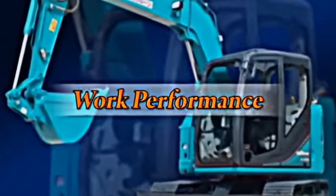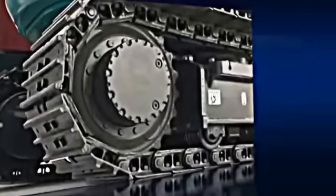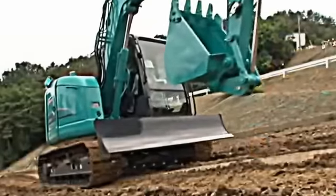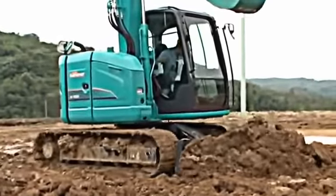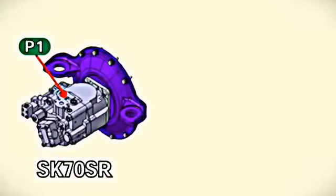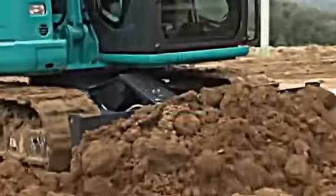The SK75SR also has built-in improvements in all-round work performance. The new travel motor has 6% higher torque. Its electronic control boosts hydraulic flow at times of heavy demand, and with improved steering, travel is smoother and more powerful than in previous models. The previous one pump has been increased to 3, and so the dozer is powered by an independent pump during simultaneous operations. Control over dozer operation has improved as a result.